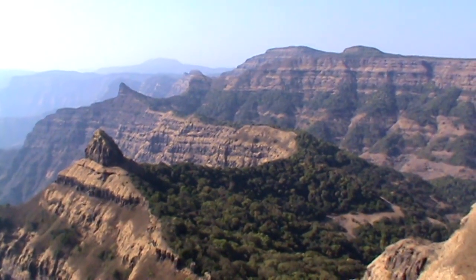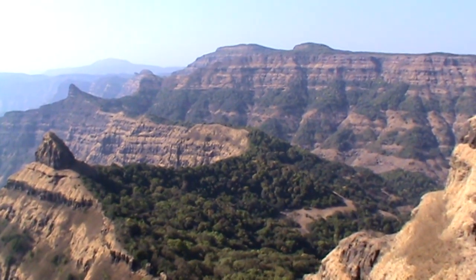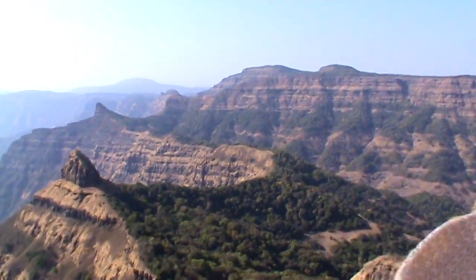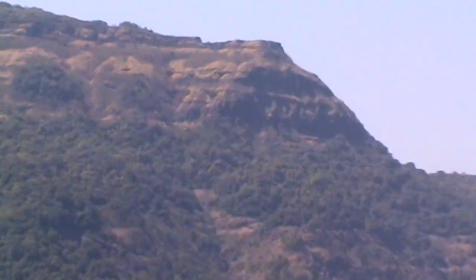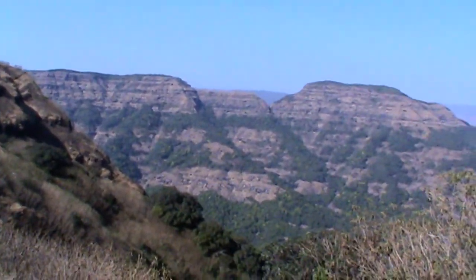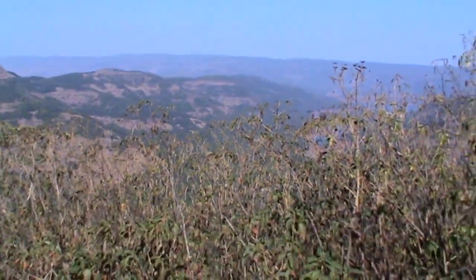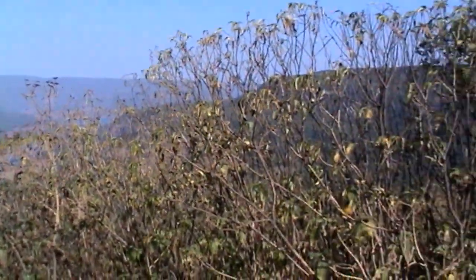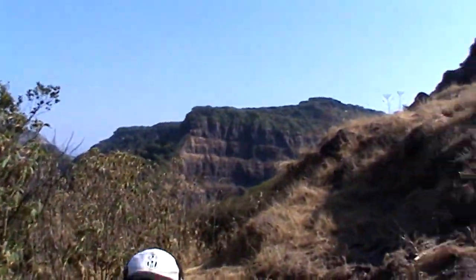You can't observe much. Even in the afternoon, if you are doing photography, it looks like you are doing photography at night. And ultimately, after a certain height, when you are climbing through this forest, you will all of a sudden get exposed land. Now the forest is not there, everything is exposed. That is, we are in the range of the fort.